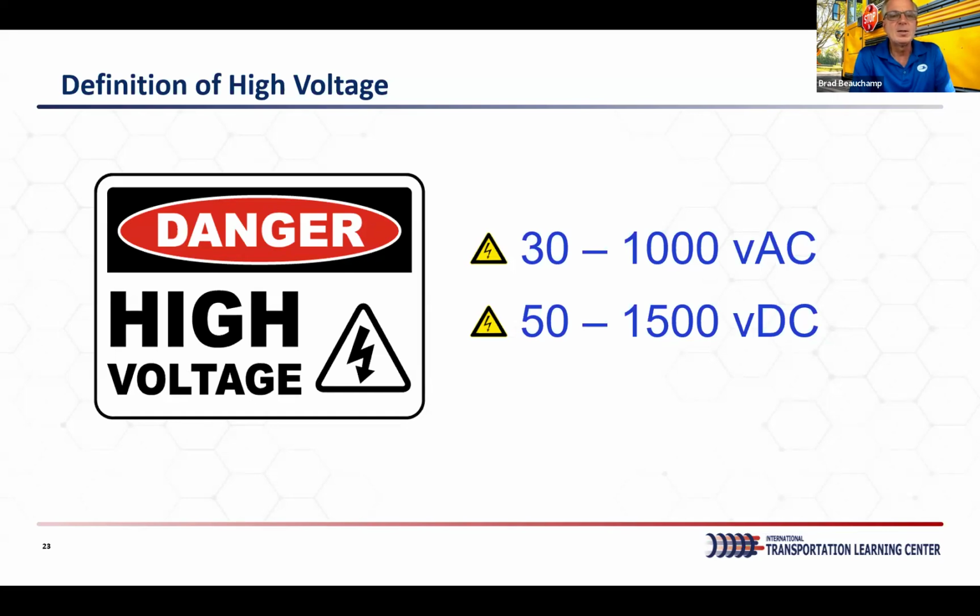What we're looking at here is defining high voltage, which is really anything over 50 volts DC all the way up to 1500 volts direct current, and anything over 30 volts up to 1000 volts on the alternating current side, or the AC side. So that's the definition of high voltage. Really, 30 on the AC side and 50 on the DC, that's not very high voltage in your mind, but is deemed to be high voltage as you're working through electric vehicles, including the electric school bus.